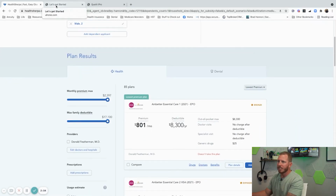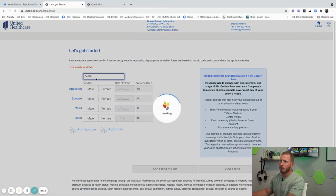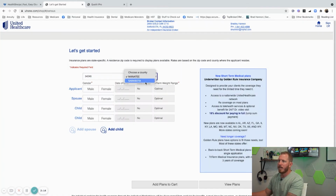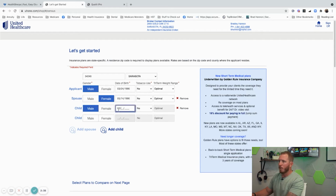So let's take a look at a very common alternative, which is United Healthcare. They offer plans called short-term medical plans, or even some fixed benefit plans, that you'll see are a lot more affordable than the marketplace plan. My birthday is March 4th, 1990. My wife's birthday is May 14th, 1990. We're both in that optimal height and weight range, which really doesn't make the premium all that much different. And my son's birthday is February 15th, 2019, the day after Valentine's Day.